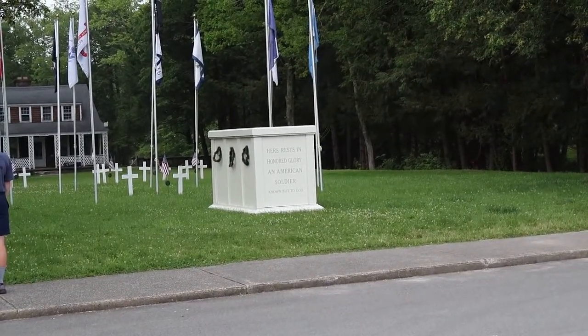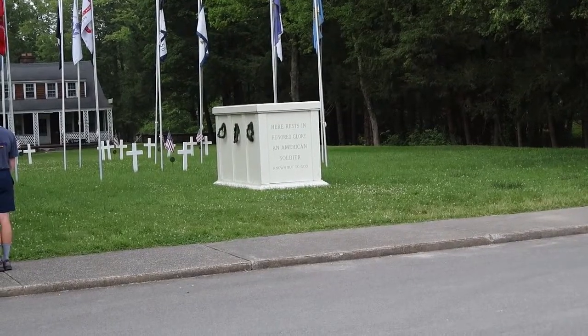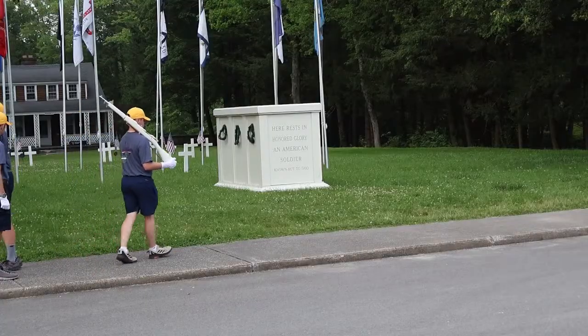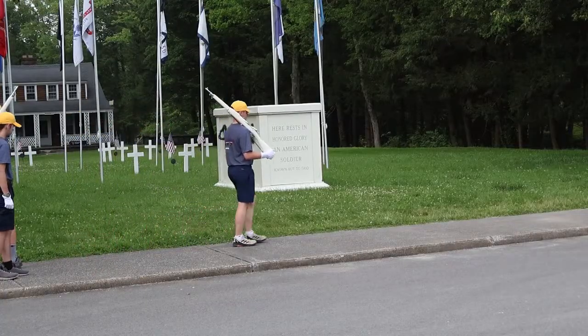On the east face of the tomb, there are 3 figures. This is the part of the tomb that most people do not see. The 3 figures are peace, victory, and valor.